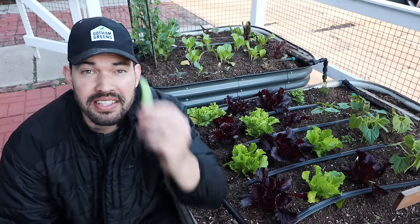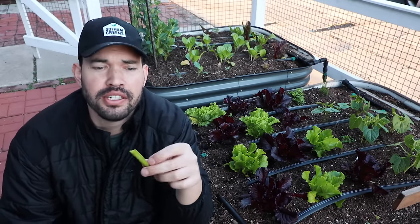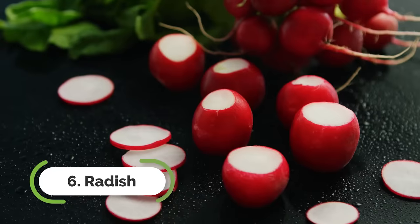Shady crop number six, as I munch on my freshly harvested pea. It's another one that I actually don't have here. Oh, that's really sweet. Man, another props for peas. So sweet, so delicious. I don't have it here. I just harvested out a bunch of them. It's radishes, the humble radish.